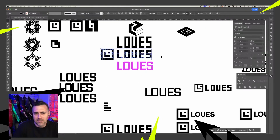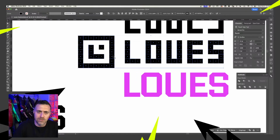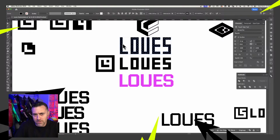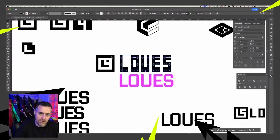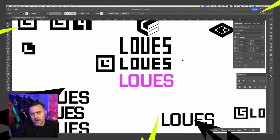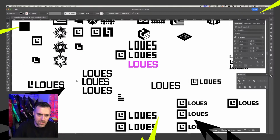And then I started playing with type pairings. Like, okay, do I do a type pairing based off the same grid system? Then this one, originally I did it with these blocks to match the full height of the actual logo mark. And then I shortened it to fit the internal size of it.